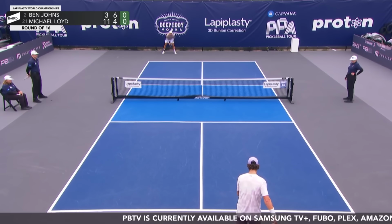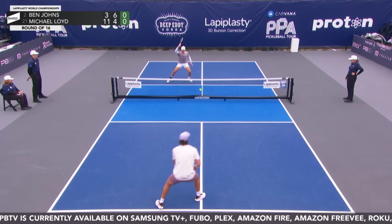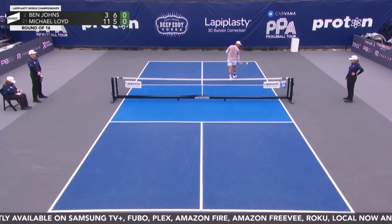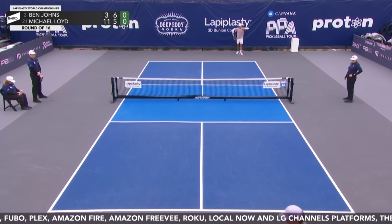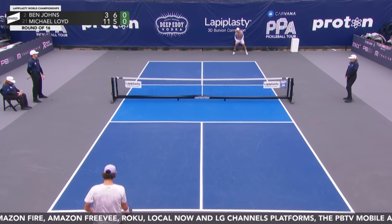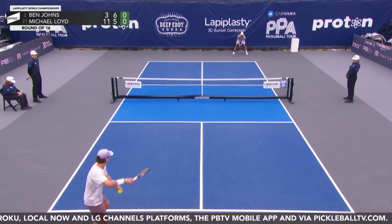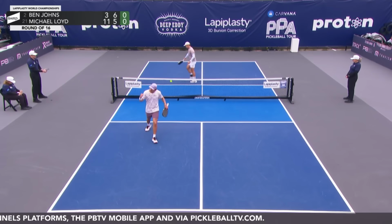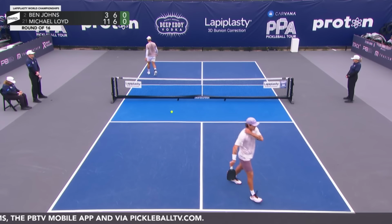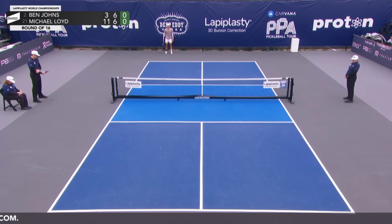4-6. Wow, that's an uncharacteristic missed volley by Ben. Come on, Ben. Come on, Ben, let's go. Still with a 1-point advantage. Loyd looking to take advantage of all of those routine misses for Johns. Let's go! Wow. Go, Michael! Johns is visibly frustrated, annoyed, whatever word you want to use, but not enthused with how he is playing right now.